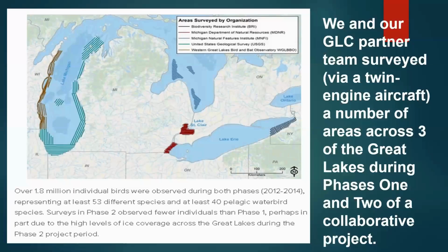So here's another project that the observatory was heavily involved in, along with a set of partners, funded by the Great Lakes Commission. We surveyed via twin engine aircraft a number of areas across 3 of the Great Lakes during what was called phases 1 and 2 of a collaborative project.